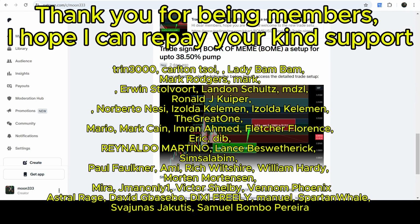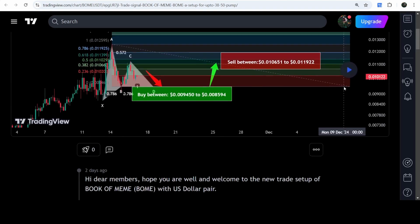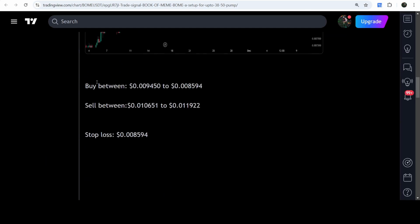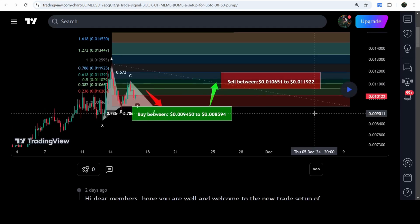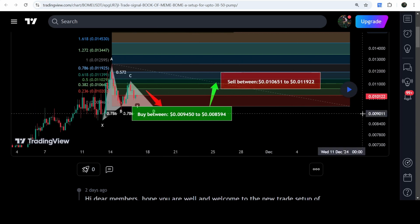And first of all, let me begin with my most recent trade signal for Book of Meme that I shared 2 days ago with my members. And that was an expected harmonic bullish reverse Gartley pattern that Book of Meme was completing on a 4-hour time frame chart with the US dollar pair. And this was the complete trade signal: buying on, the sell target on, and the stop loss. And as per the Fibonacci sequence of this Gartley, I told my members that we can expect some further drop once it enters this buying zone. That starts from 9450 and goes to $0.008594. Then we can expect the next reversal from here.